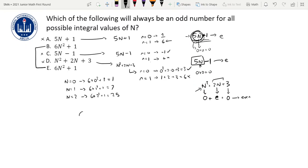The reason why 6n squared plus 1 will always be odd is that, regardless of the parity of n, regardless of whether n is even or odd, 6n squared is going to be even. The reason is that we have an even number multiplying n squared, and an even number times any number, regardless of its parity, is even. So for any number we choose, 6n squared will be even. And then when we add 1, we end up with a number that is odd. That's the reason why 6n squared plus 1 is odd for all integral values of n. So option B is the correct answer. That's how to go about solving this question.